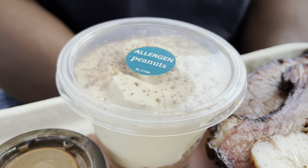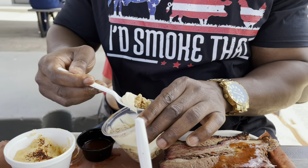I got a chance to try some of their sides, but what really stood out to me was one of their desserts, the banana pudding. The banana pudding is served in a cup. And in order for you to get the full experience, you must make your way down through the banana custard on the top and all the way down to the bottom to the vanilla wafer crust.